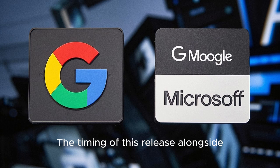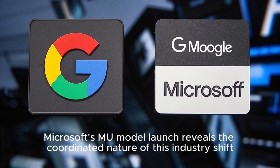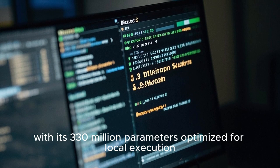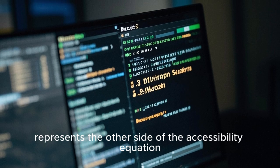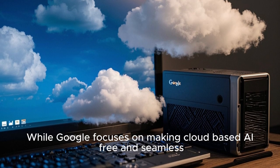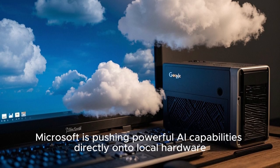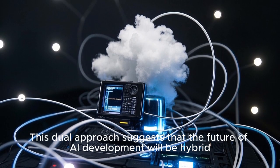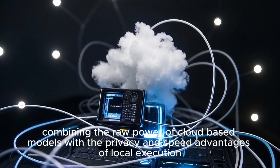The timing of this release, alongside Microsoft's Mu model launch, reveals the coordinated nature of this industry shift. Microsoft's Mu, with its 330 million parameters optimized for local execution, represents the other side of the accessibility equation. While Google focuses on making cloud-based AI free and seamless, Microsoft is pushing powerful AI capabilities directly onto local hardware. This dual approach suggests that the future of AI development will be hybrid, combining the raw power of cloud-based models with the privacy and speed advantages of local execution.